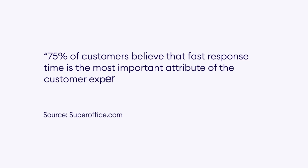But why is a quick response time so important? Well, for starters, that's what the stats say. 75% of customers believe that fast response time is the most important attribute of customer experience. Responding quickly to your clients means that you care about them and value their time. Plus, it can give you a leg up on the competition and help you close more sales.